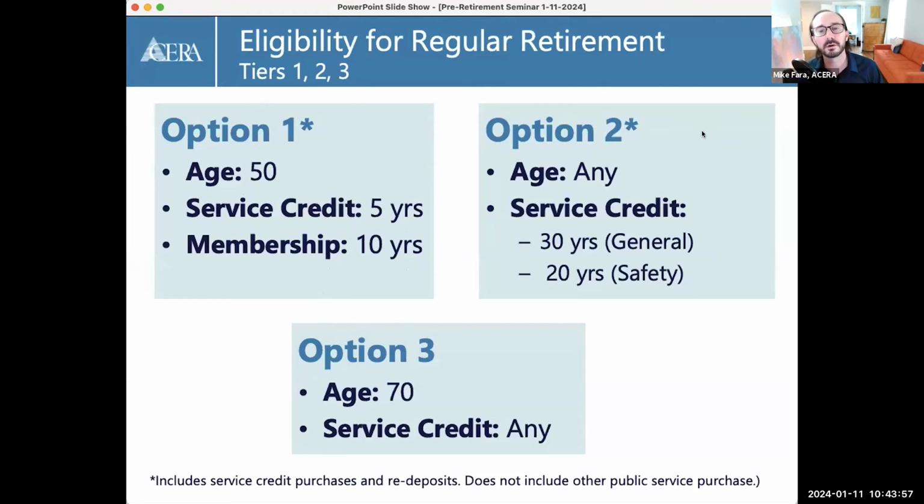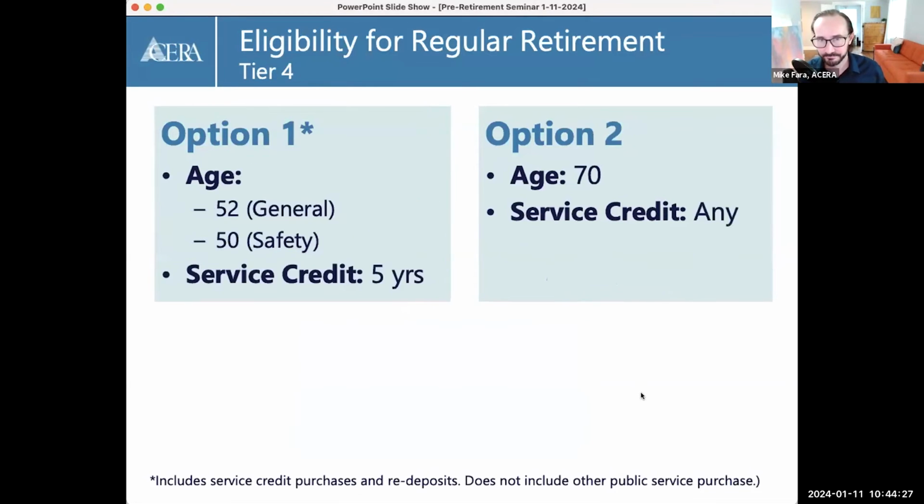Or you can retire under option number 2 if you're a general member with 30 years of service credit, or as a safety member with 20 years of service credit at any age, even if it's younger than age 50. Or option number 3, you can retire with any amount of service credit, even if it's less than 5 years, at age 70. So if you had 4 years of service credit, you could retire at age 70 and draw your lifetime pension. Okay, so pretty basic, right?